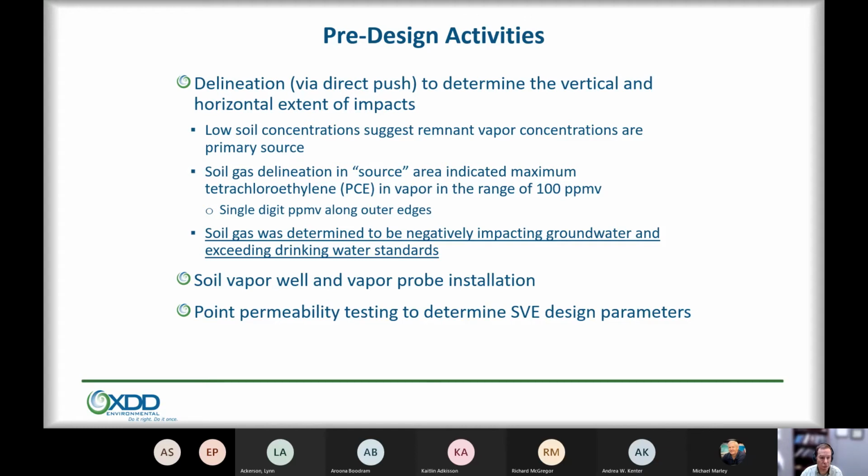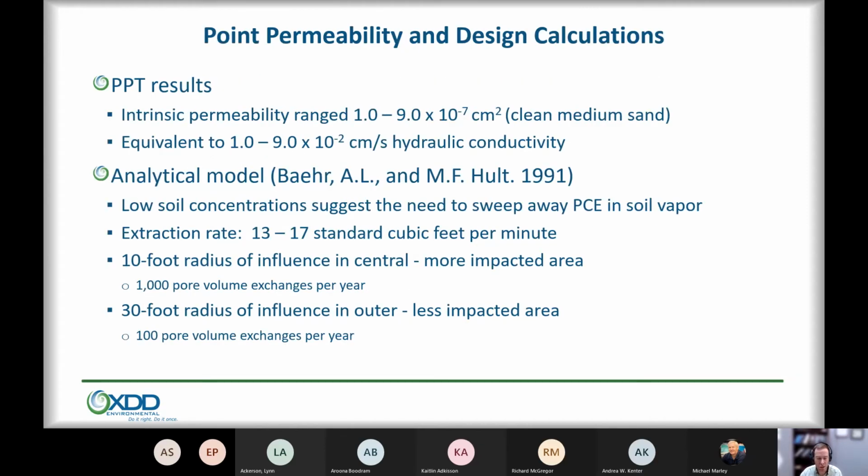so that we could do a lot of the pre-design activities that Mike had mentioned relative to some simple modeling and understanding our pore volume exchanges and ground, or I'm sorry, our velocities. So the point permeability testing results here. The intrinsic permeability ranges from about 1 to 9 times 10 to the minus 7 centimeters squared, which is about an approximation of a clean medium sand.